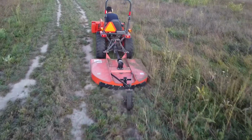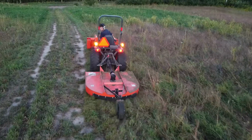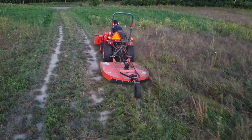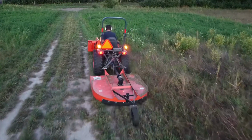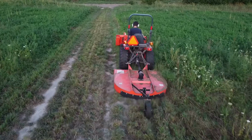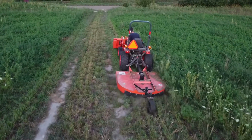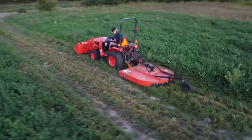Here you can get a better idea of what we're mowing. It's pretty stocky, but if you can see about 10 or 15 feet in front of the tractor, that's where the hay that they planted did take. I'm not really sure what kind of mixture that is, but it's really thick up here, so I slow down quite a bit. It's just a lot thicker material.